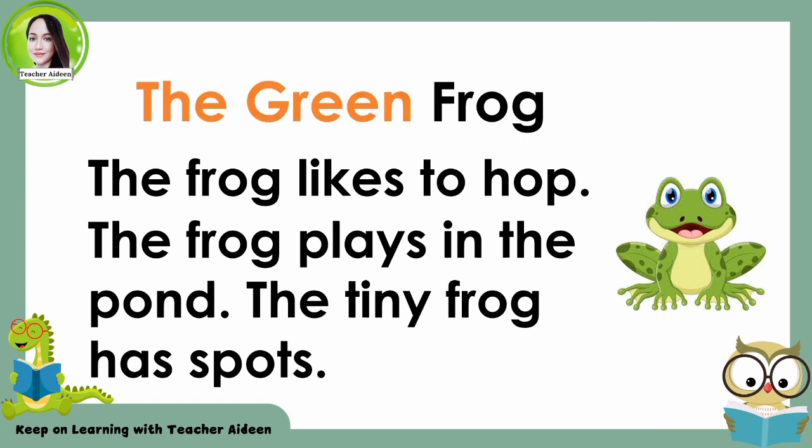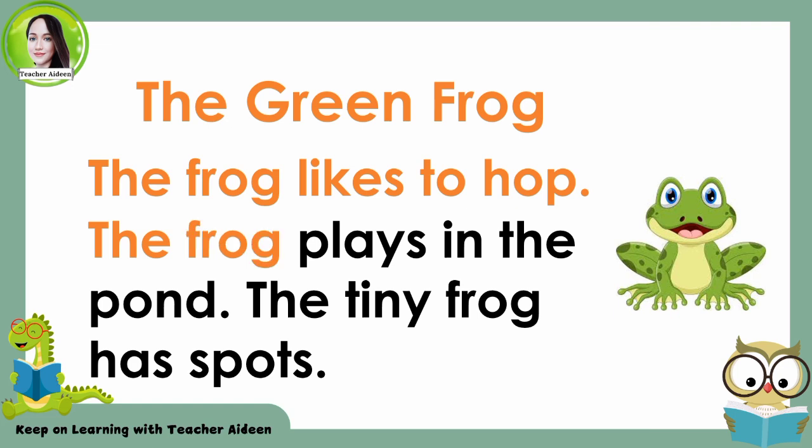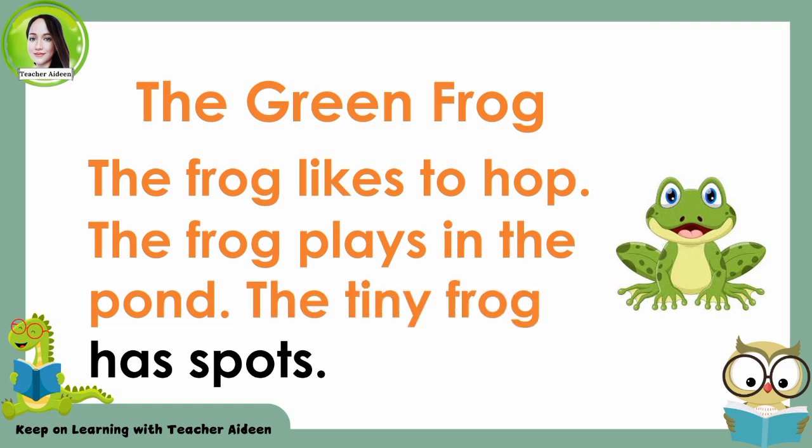The Green Frog. The frog likes to hop. The frog plays in the pond. The tiny frog has spots. Your turn.